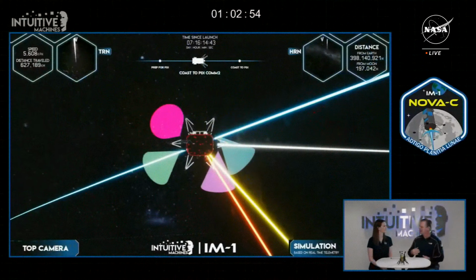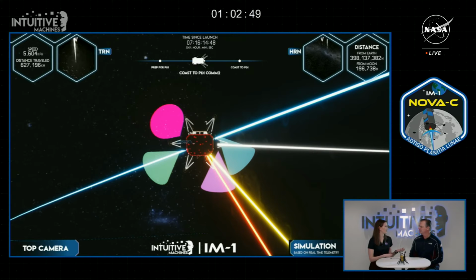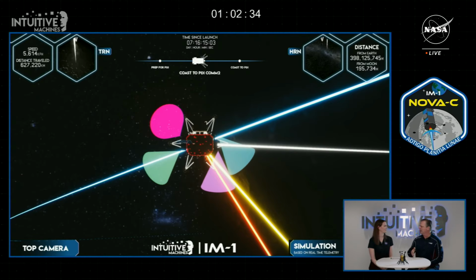And we initially tested this out during the Artemis 1 mission. So how did Intuitive Machines work that out? Yes, we worked a reimbursable Space Act agreement with NASA to allow us to test our network not only with Artemis at 430,000 kilometers, but also with the Lunar Reconnaissance Orbiter, as well as the GOES satellite.